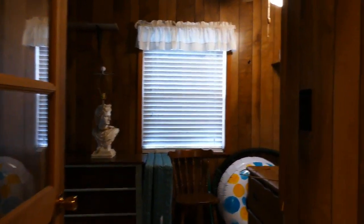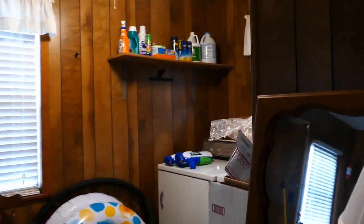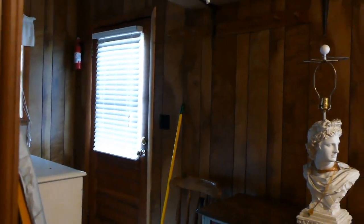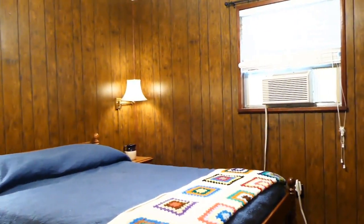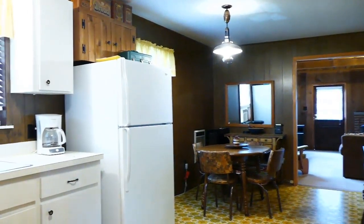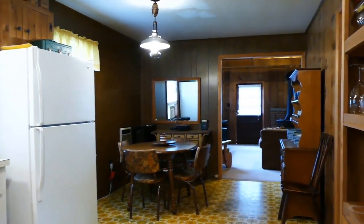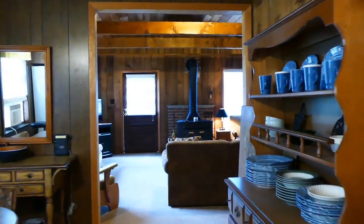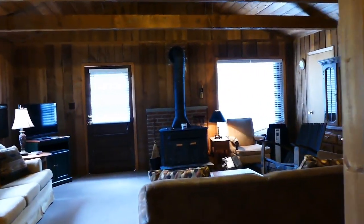That room up here, this is a storage area here, and you have inside and outside access, so your washer and dryer are in here. And you have some attic storage with the pull down stairs, and that door leads out to the backyard. And then right next to the bathroom here is bedroom number two. So you can see it's a sweet cabin. It's brought a lot of great memories to a lot of people, and it's just waiting to bring some to you. So you need to get up here and check this one out as soon as possible, because it will not last long. I promise you, this won't be on the market for 2 weeks.